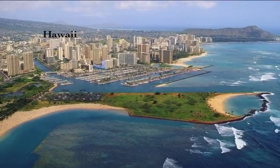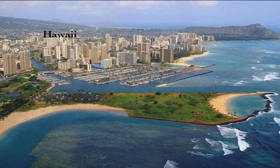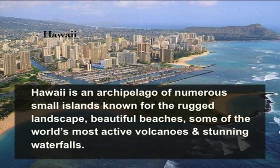Now next, coming to the tourist attractions in Hawaii and Alaska. First is Hawaii. Hawaii is an island state of the USA located in the central Pacific Ocean, southwest of mainland USA. Hawaii is an archipelago of numerous small islands known for its rugged landscape, beautiful beaches, some of the world's most active volcanoes and stunning waterfalls.